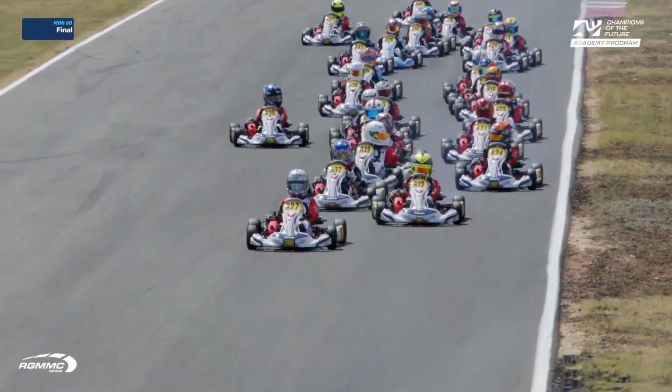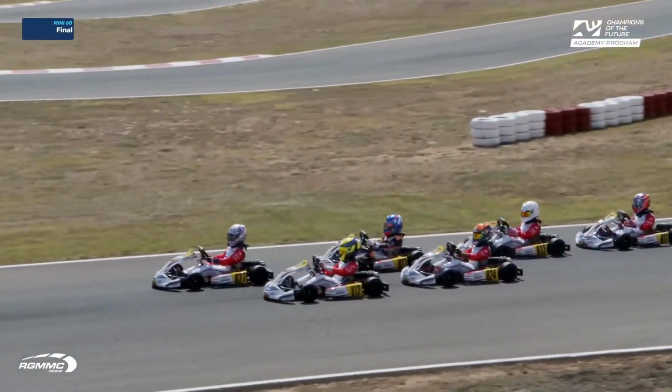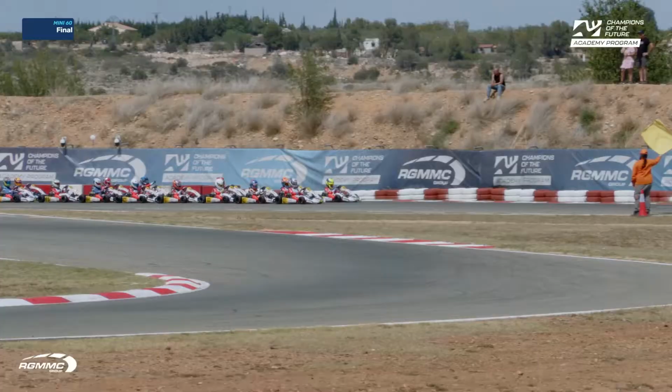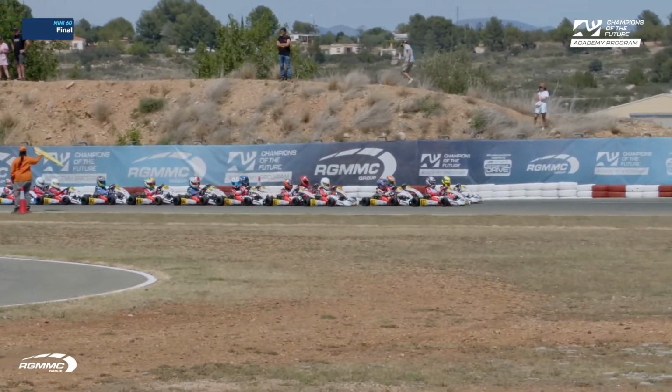But right now, Antoine Venet is not there. That P6 spot is missing. He will not make the start of this race as the guys really do work hard on this. He may get into the race, but he's certainly not going to be starting in P6.